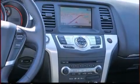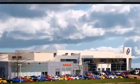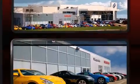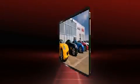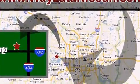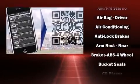Top features include front bucket seats, one-touch window functionality, a tachometer, speed-sensitive wipers, an outside temperature display, and a split folding rear seat. Audio features include a CD player with MP3 capability and six well-positioned speakers.